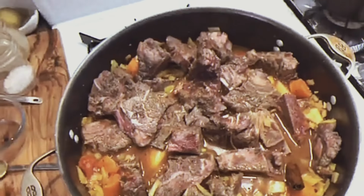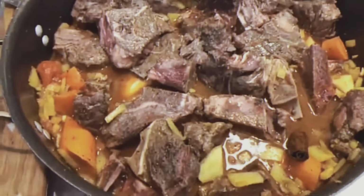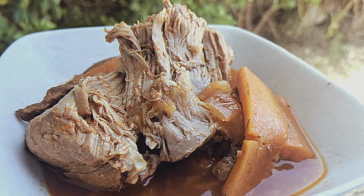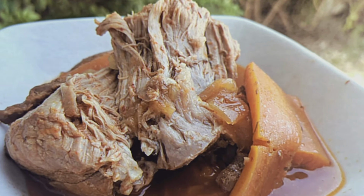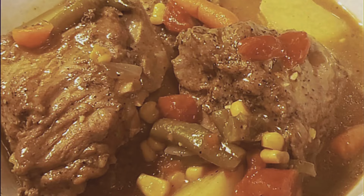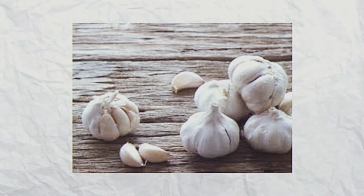This was the food of the working class, the farmers, and the forgotten. It filled stomachs, warmed homes, and reminded folks that flavor could be coaxed from even the simplest things. In Black and Southern kitchens especially, neck bone stew became more than sustenance. It was heritage in a pot, a slow-simmered song of resilience, flavored with onions, garlic, and love.